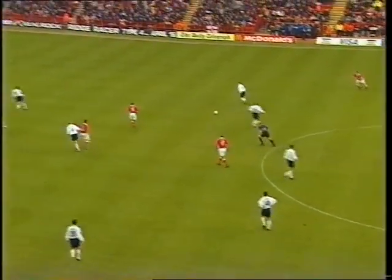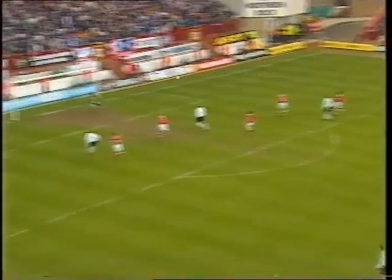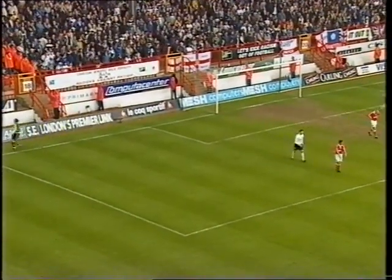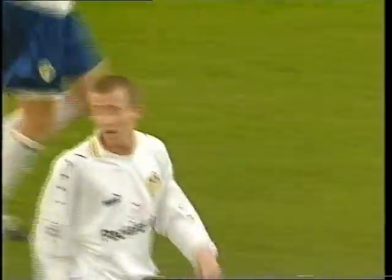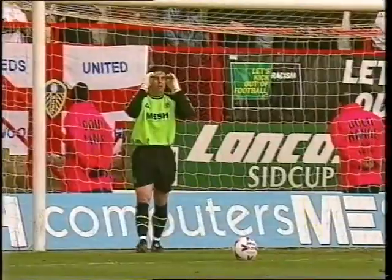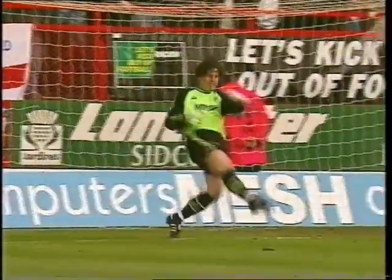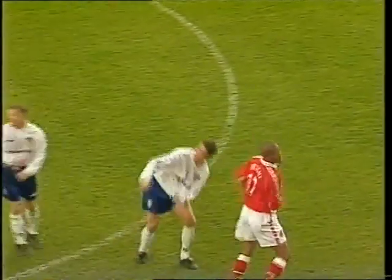And Bright is robbed by David Batty. Now Lee Bowyer. Is it going to be a sting in the tail of this match? Bowyer with the cross. Flags up. Flags up. And the rain teems down as we enter into stoppage time. Only about another 30 seconds to go.